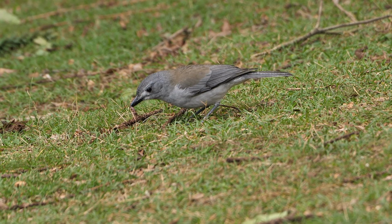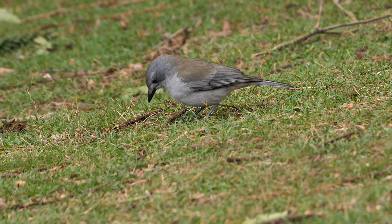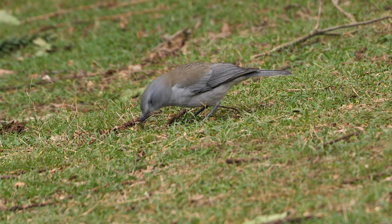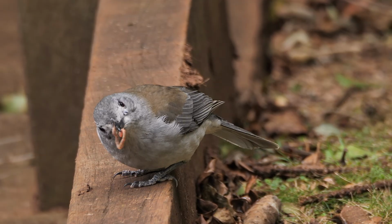The Jacky Winter is a small grey-brown flycatcher, with a faint pale eye line and white underbody. In the shots, catching some worms in Bunya Mountains in winter.